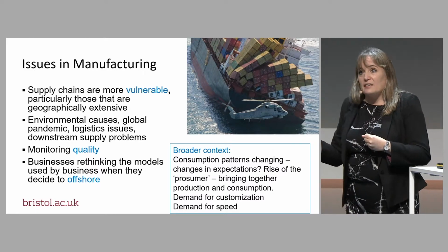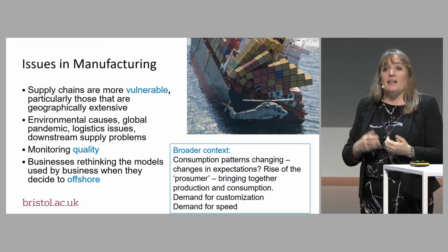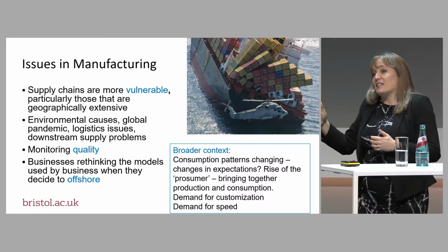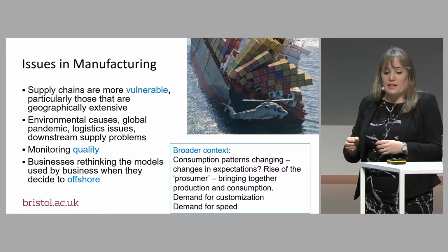We're not there yet. We might be with a couple of things, but broadly speaking, we're not. But there is increased demand for customization and demand for speed of delivery. So we have to overlay these understandings of these supply chain challenges with what the end consumer is also expecting from those supply chains.